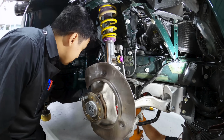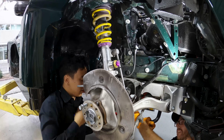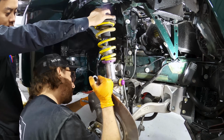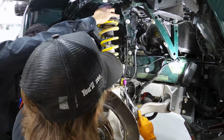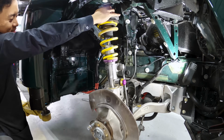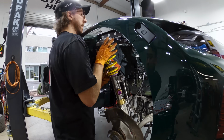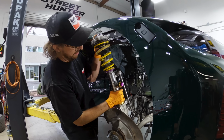Once that is off, you can go ahead and lower the top bolts on the top hat, which allows you to swing the strut arm down, which gives you more access to the back side of the strut where it connects to the hub. BMW has a very specific way of slipping the strut into the hub. I personally hate it. It does take a lot of work.